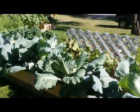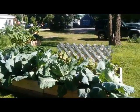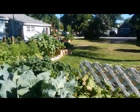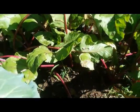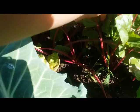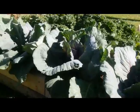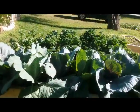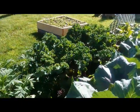So right here is my large bed, and I have got cabbage and kale and beets and cucumbers, and I've got a few flowers on the other end, and I'll show you. But my beets are doing really, really good in here. You can see they're doing fantastic. See the size of the one down there? I'm sure you can see them. My cabbage is doing really good, and I planted it so it would be pretty too. I staggered it, red and green and whatnot. My kale, I've already harvested probably 3 times off that now.